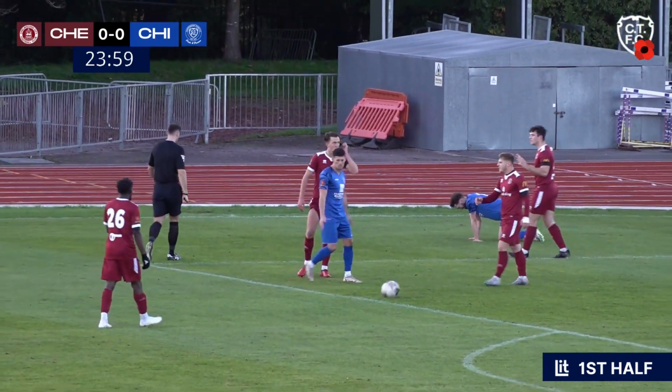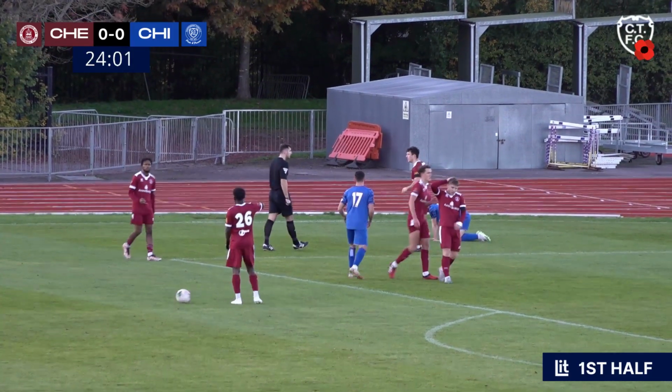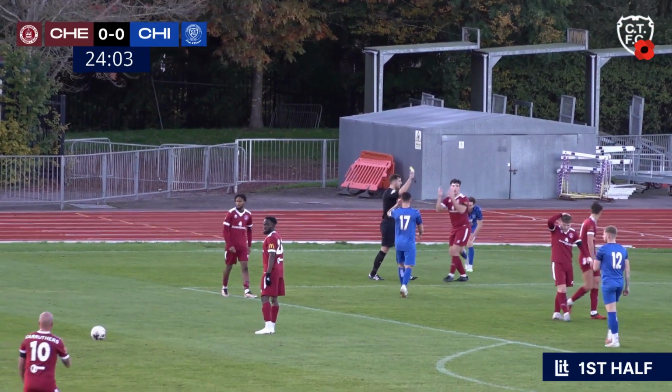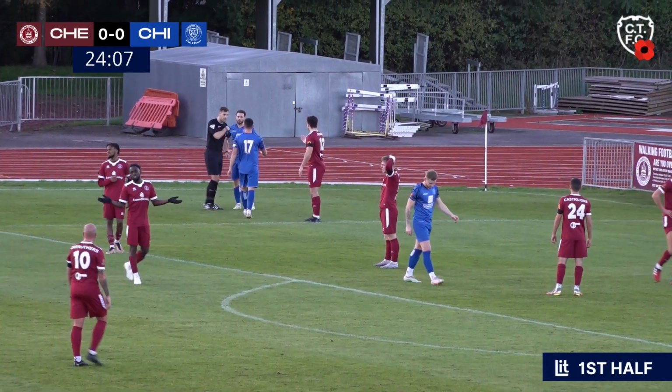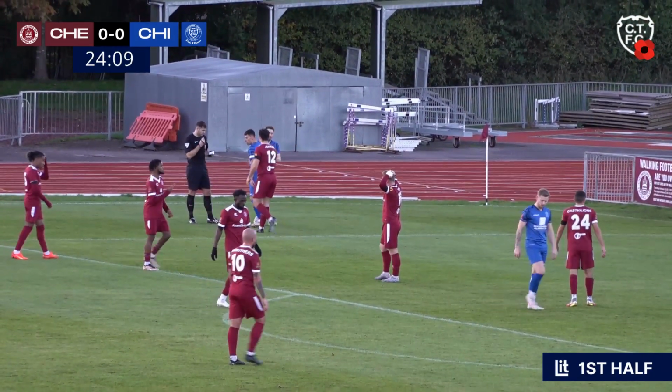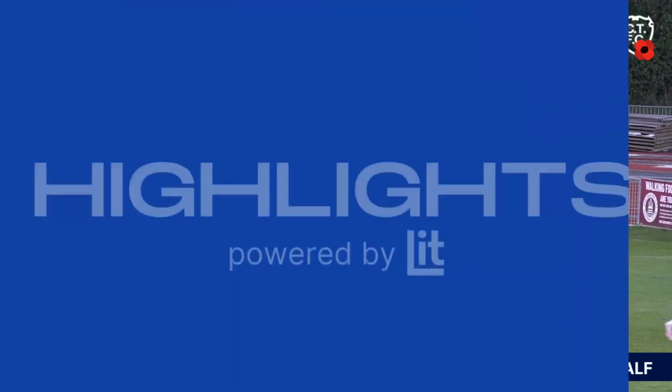The decision is met by groans in this stand. Chelmsford don't believe it should have been. Alex Bray just slipped the ball through Luke Jenkins' legs, and it's also a yellow card for the number 12, Luke Jenkins, perhaps a little bit harsh.